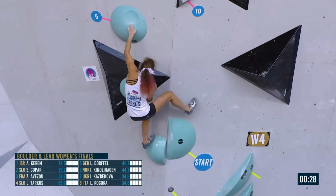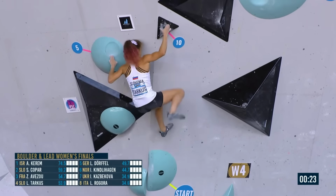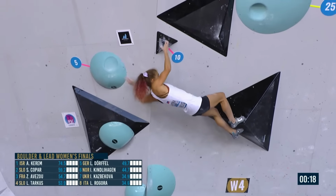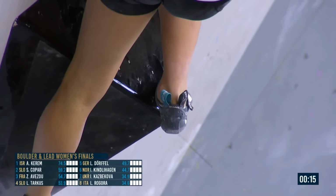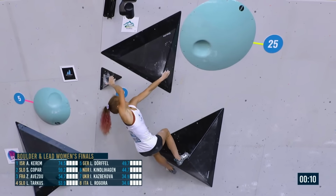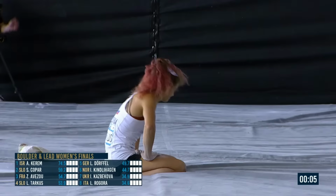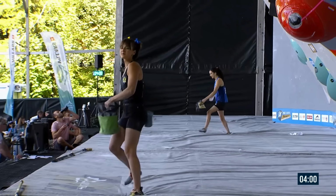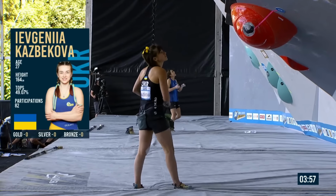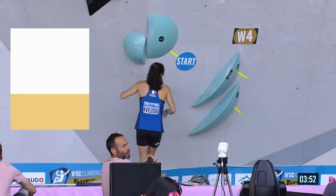Matches underneath. Holds the 10. Great work from her. Foot shaking though a little bit as she tries to put the pressure in. That right forehand needs to come into the dish, can't hold it with the shoulder move. Genia on women's number three. This swing, Zelia Avezou, see if she's got some finger strength left.